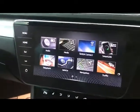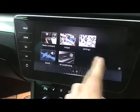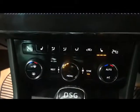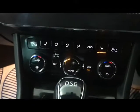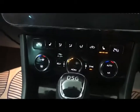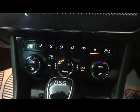So that's the majority of things on the screen. You've also got various other settings and things like that, but your main components have all been covered there. Moving down, you've got climate controls. So you've got different climate controls. You can have the passenger and the driver and the rear temp synced up, or you can have them all different temperatures, which is probably more likely what you're going to do. You've also got front heated seats as well.